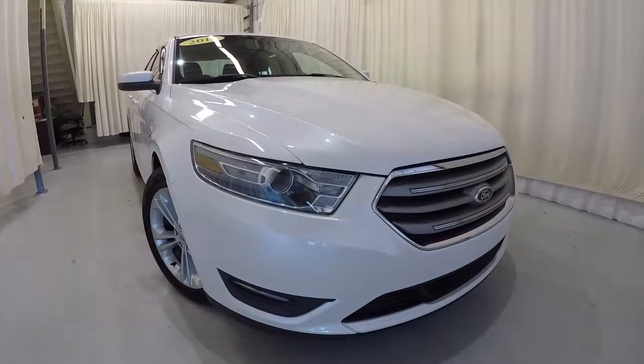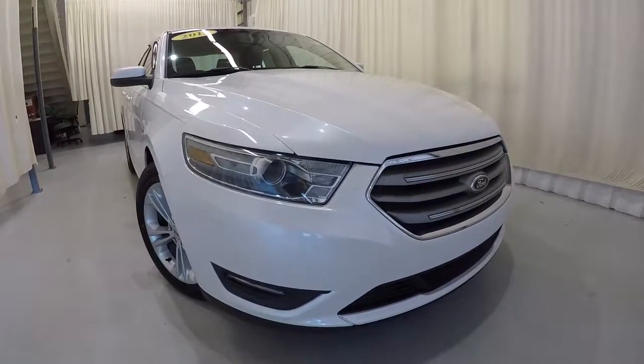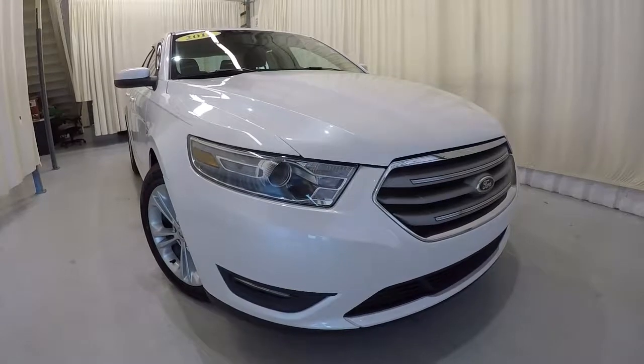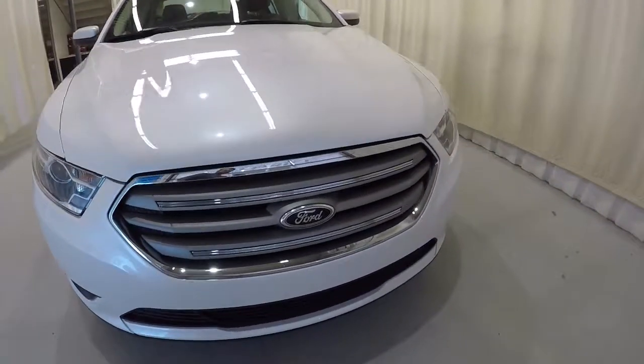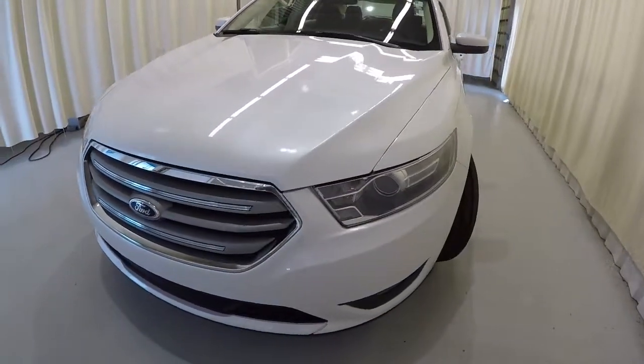Alright, we're featuring a 2013 Ford Taurus SEL. It's got 59,000 miles on it. It's this really pretty Oxford white. Now I'll go ahead and give you the walk around of the vehicle.